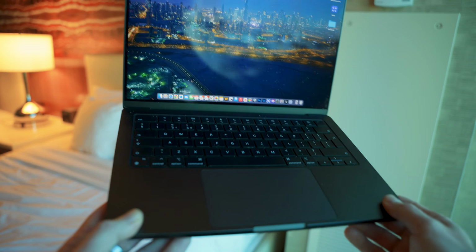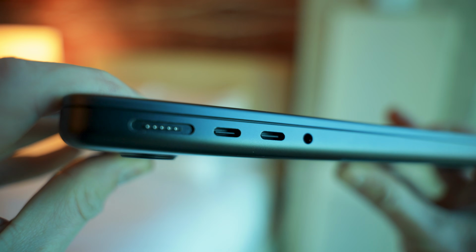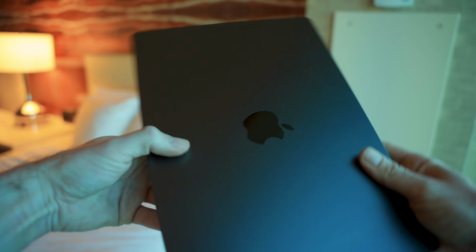It's been utterly fantastic. The only thing I'll say about this color, which does look lovely, is the fact that it does start to wear. You do get these little chips around some of the ports, like the USB-C ports, but apart from that, it's held up to a lot of travel, and this thing has been around the world a lot. It's held up to it very, very well.